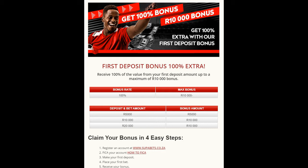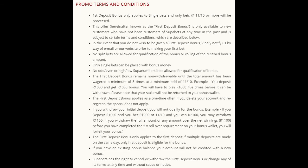Now the first deposit bonus at Supabets only applies to single bets, and you will need to bet at odds of 11 to 10 or more, which I believe in other terms is 1.1 or 2.1, so it's very high. This is one thing we really don't like about the bonus, and I know I said wagering isn't a problem. It does become a problem when a bookmaker is offering odds of, let's say, 1.8, 1.75, but they want you to roll over the bonus at 2.1. That's where things do get a little bit tricky.